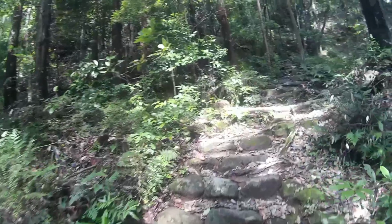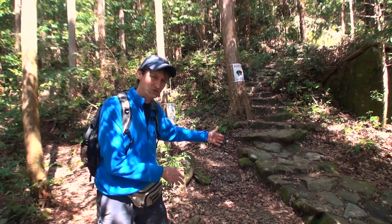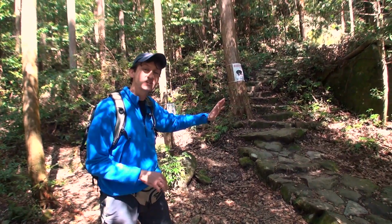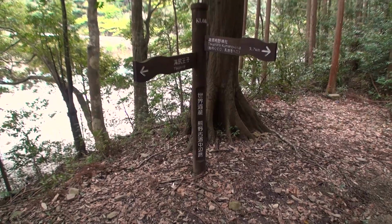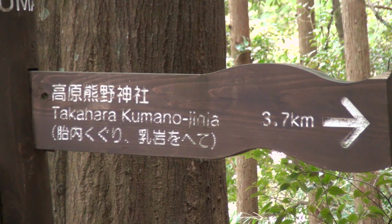So this is the start of the Takijiri-oji route towards Takahana on the Nakahechi Trail. First part of this route is a bit steep, so you want to make sure to take your time. Something that's useful along the way are these signposts, which are brown throughout the entire trail, so you won't lose your way.